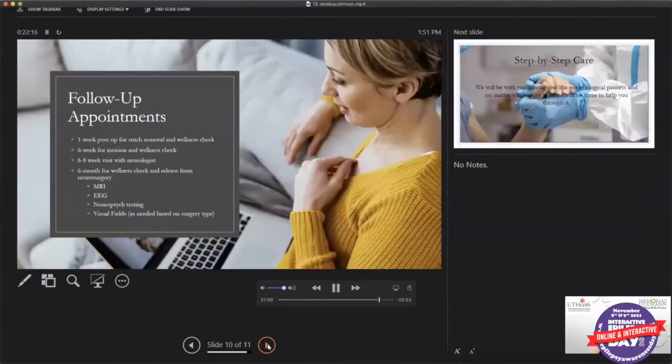So the follow-up appointments, just going into these in a little bit of detail, your 1 week post-op visit is typically for stitch removal and for a general wellness check to see how you're doing and check on your seizure activity. Hopefully you say that there's nothing. And then your 6 week visit is for an incision and wellness check. And then we have another visit at 6 months, but in between there, we would like you to see your epileptologist or your neurologist so that they know what's going on. They know you've had surgery and they can keep a little log of how you're doing, so that once you get to that 6 month or year period, they feel confident in starting to wean or change medications.